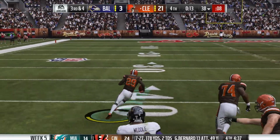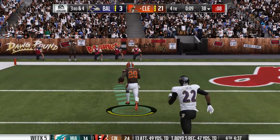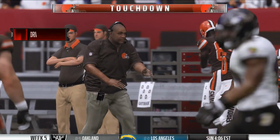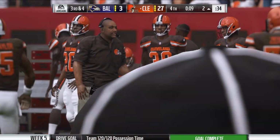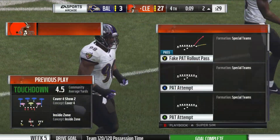Again, it's Johnson. Wrap up. Still, there goes Duke Johnson. The 20, 10, and all the way in. Touchdown, Cleveland. Duke Johnson, his first touchdown on the year. And the Browns add 6 to their lead.